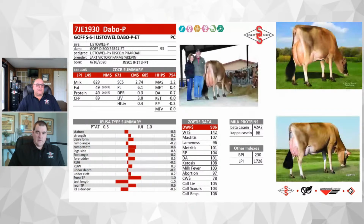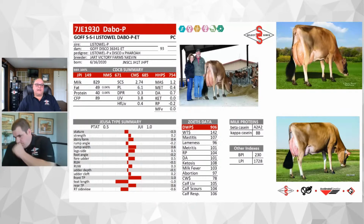I get to talk about another bull that's been a highlight for our JART program in partnership with Buster Goff and Beverly. They're pictured in the middle of the screen, and that's 7JE 1930 Dab P. He is a Listowel son out of the 93-point disco pictured there. That's her third lactation picture, Mark. You took it last November, I believe. It was a little cold.